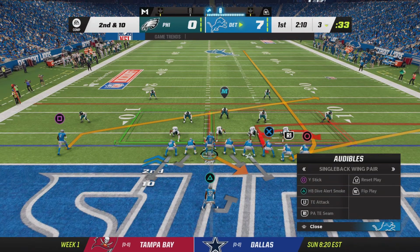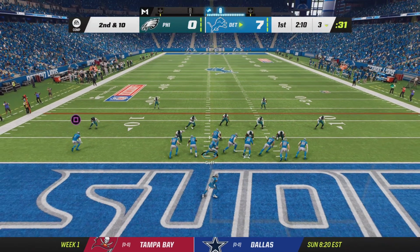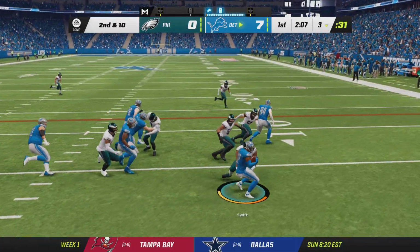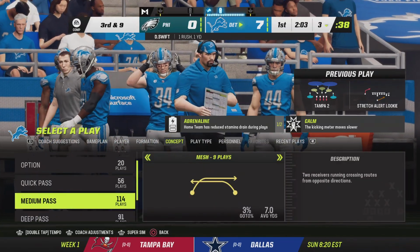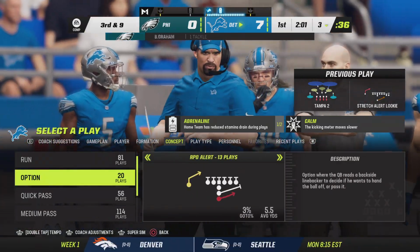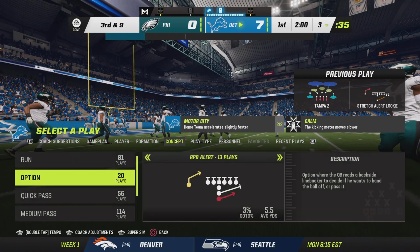Game speed, always different, no matter what you do in practice. Can't simulate it, right? So your decision-making, everything has to be a little bit quicker. Sometimes it can throw you off until you adjust. They do get a yard there, but only a yard. Leaves them with 3rd and 9 looming.